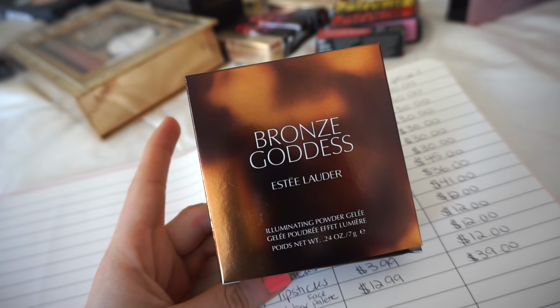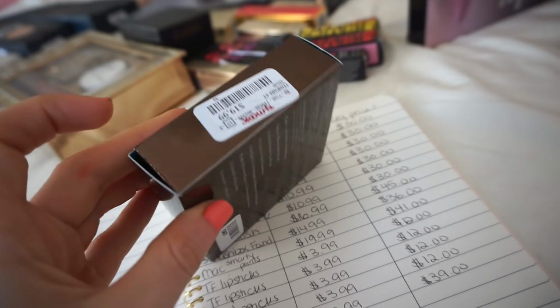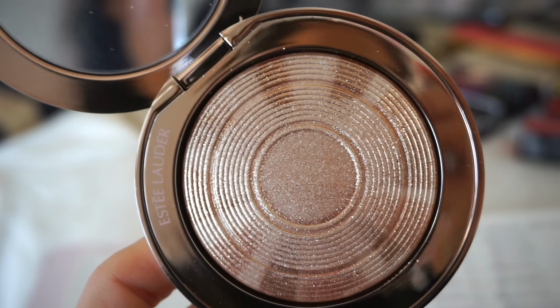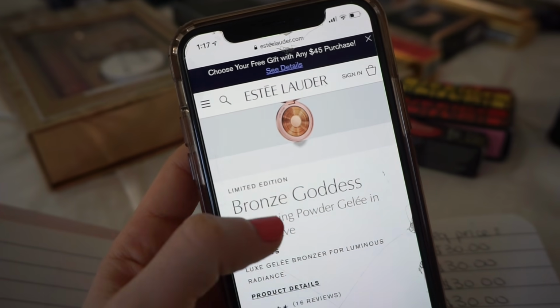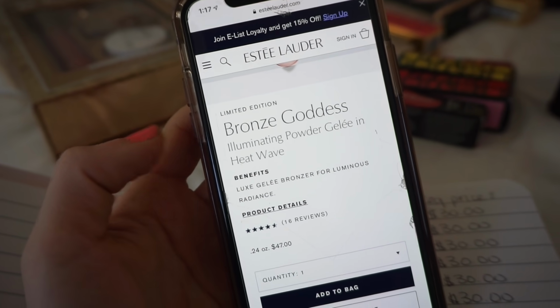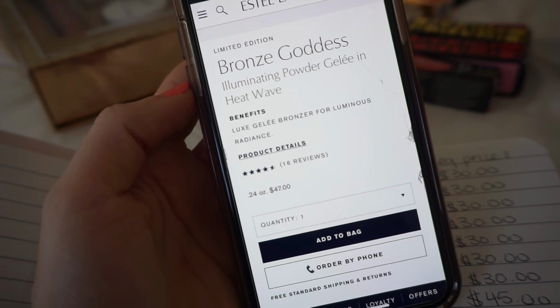Next product I want to talk to you guys about is the Bronze Goddess by Estee Lauder. This was an insane find. I literally peed in my underwear. I purchased this for $19.99 at TJ Maxx. You guys can see here's how this beauty looks. Seriously a masterpiece of its own. And on Estee Lauder's site, you guys can see it says Bronze Goddess Illuminating Powder Gelée in Heatwave, and it's retailing for, you guys can see there, $47.